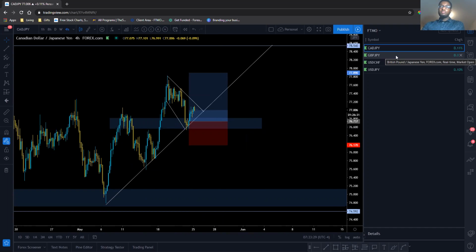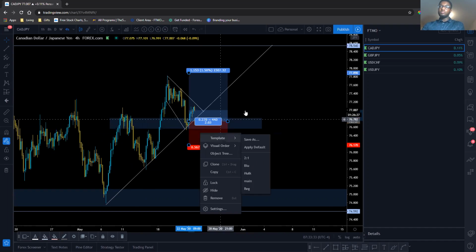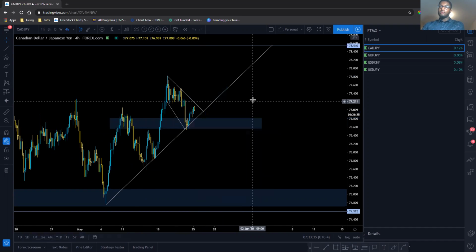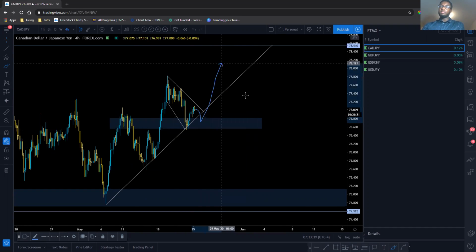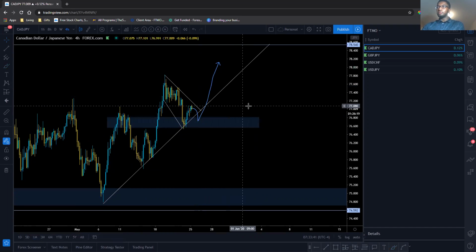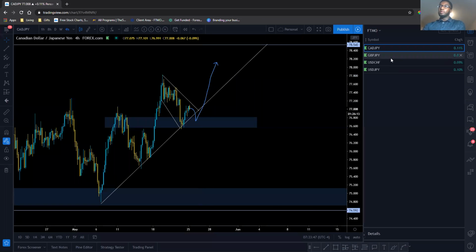And yeah, the next setup I'll be looking for out of this is for it to come down and then enter in that area. And when I say break the trend line, I'm talking about an aggressive break, not a corrective break.